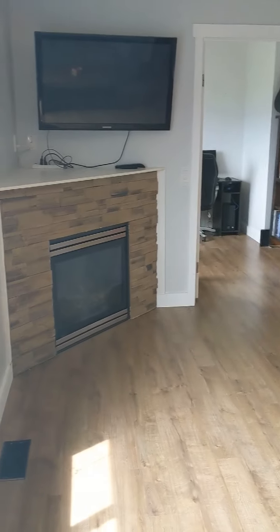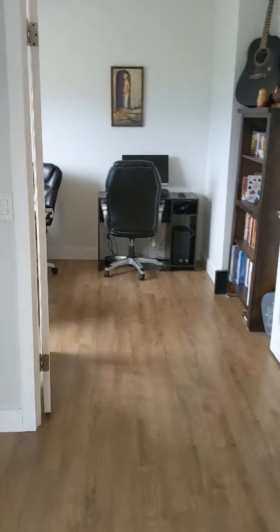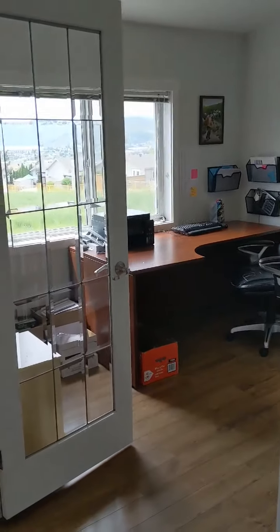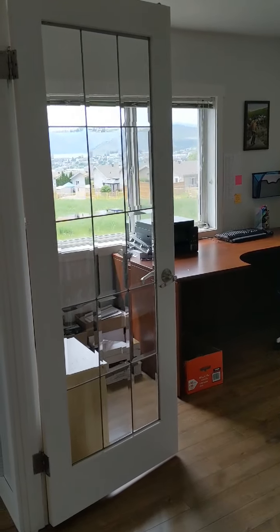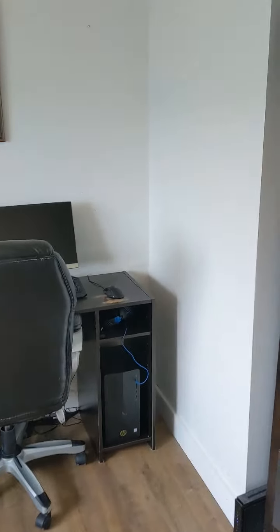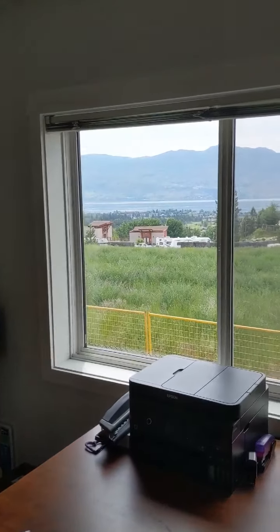Okay. And here we have a fabulous den with some French doors. This is obviously being used as an office. Great view from your office window. It'll make you want to do a little bit of work, I think. And then just looking out from this angle. There you go.